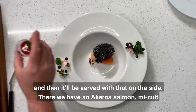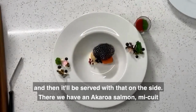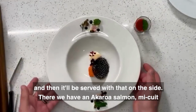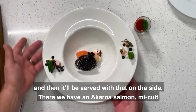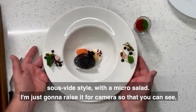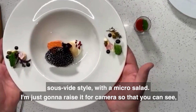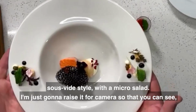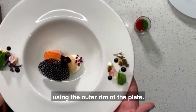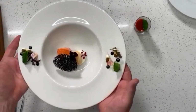And that'll be served with that on the side. So there we have a salmon, a Karowa salmon, done Sudi style with the micro salad. And I'm just going to raise the camera so that you can actually see using the outer rim of the plate. That looks great, Andy. Really well balanced.